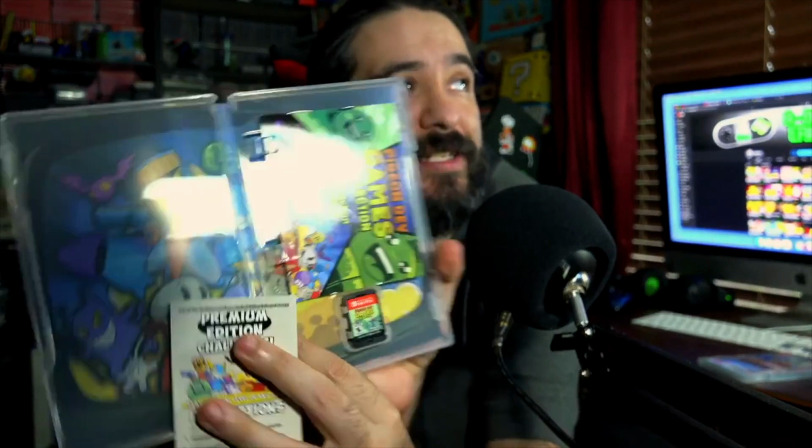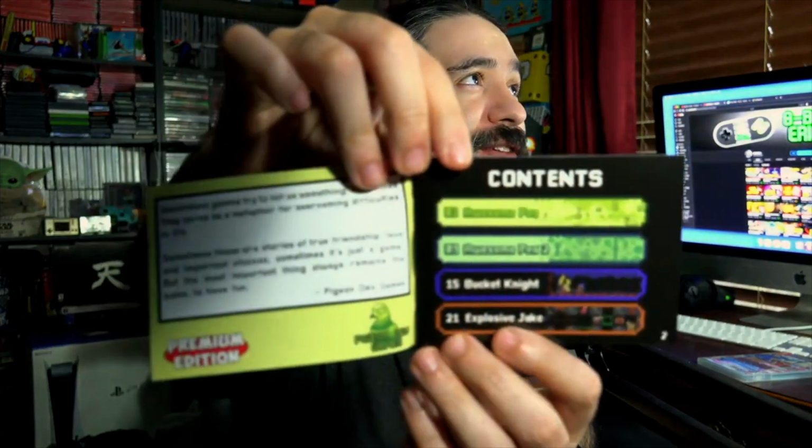So let's open this up, and again, we got the inserts, we got graphics in the back, we got an inside cover, and we also have the manual, which this one is, oh my god, look at this. This one is fully fantastic. Wow, look at this. So yeah, it does have games that I've played. Awesome P 1 and 2, which I covered. Bucket Night and Explosive Jake. So I've done all 4 of the games that are in here. I've played all 4 of them.